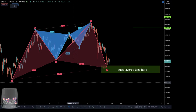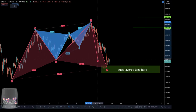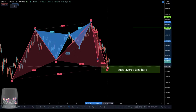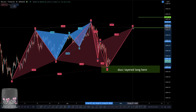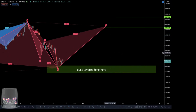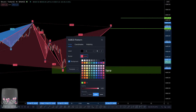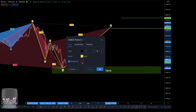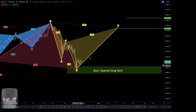We're long. X, A, B, C, D. 0.886 is our current target. What we have here, guys, is a bearish shark now painting. Okay? So on a bearish shark, we have a couple things we got to watch out for here. Look, more things in our favor to the upside towards target areas.